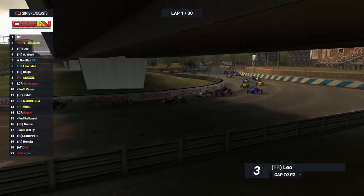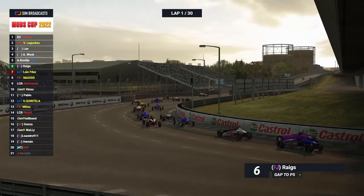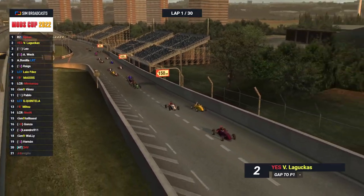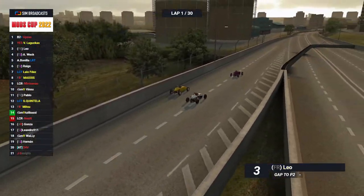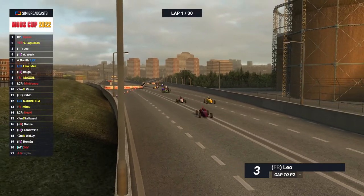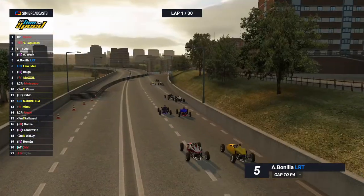He goes a bit wider into turn one, maybe tries to get a better exit speed. Yeah, he will go alongside. So that's a good start for Leo. Yeah, Leo is absolutely rapid. Top three have broken away a bit. Leo is rapid in any car, so he's going to give our two Ronies Tuesday Fun Race competitors a run.